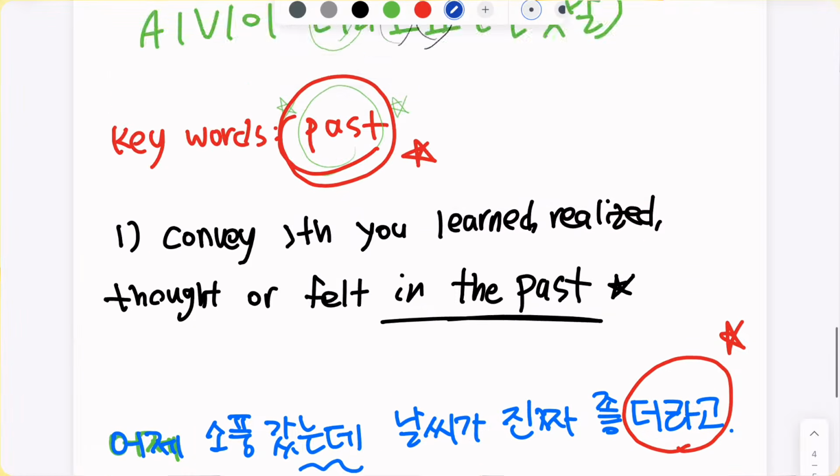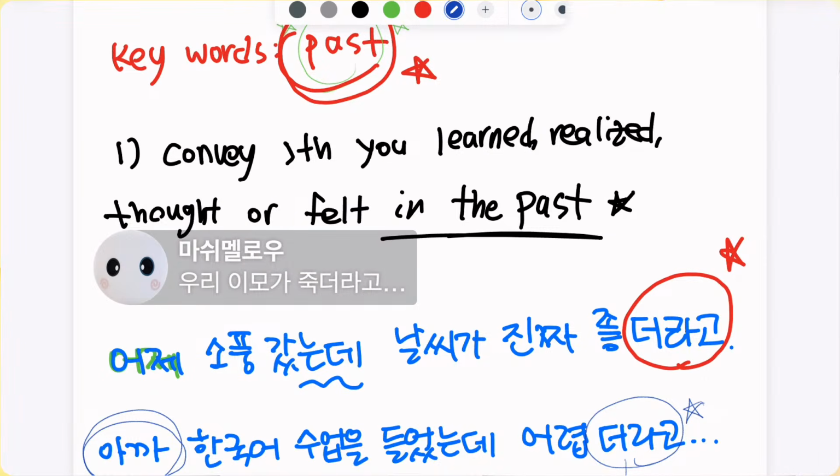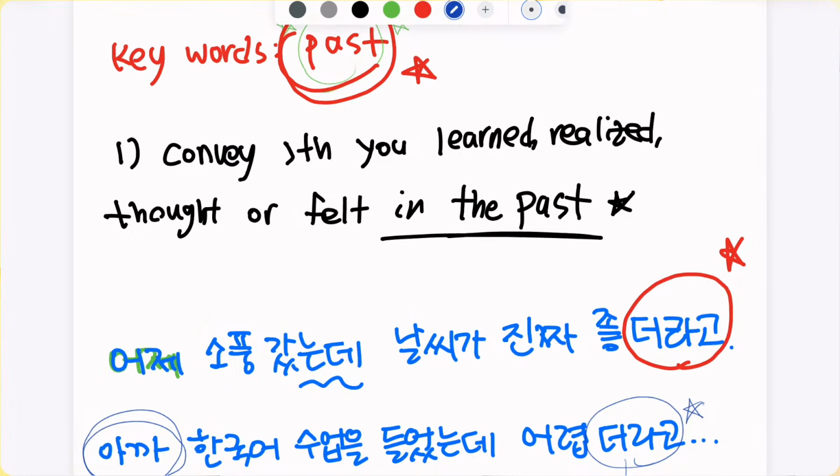그렇게 하면 되고요. 그리고 우리 이모가 you can say 우리 이모가 죽었더라고. Like you realized that your aunt passed away. That's what you're trying to say, right? 그럴 때는 이제 죽었더라고 하시면 돼요. 죽었더라고. 네.